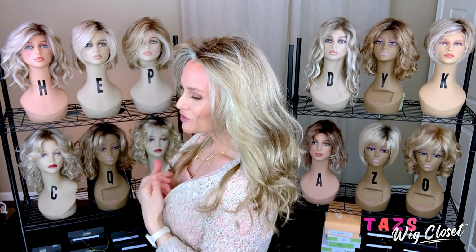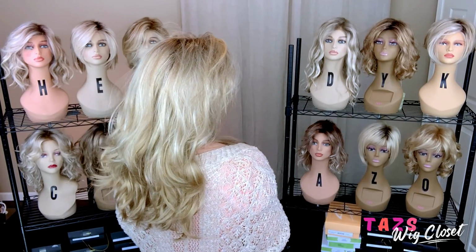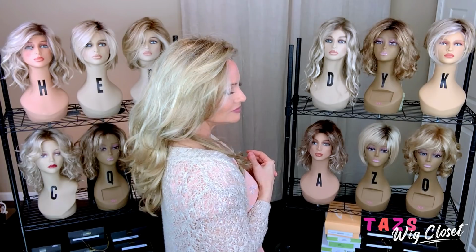I'm eyeballing that, but I've had enough 21-inch wigs to kind of know where that falls on me. So about 21 inches. It weighs about 5.2 ounces, but you know what? A 5.2 ounce wig is going to feel heavier on you if the cap doesn't fit right. I don't even know what's on my head, to be honest with you. It feels that good and that light.